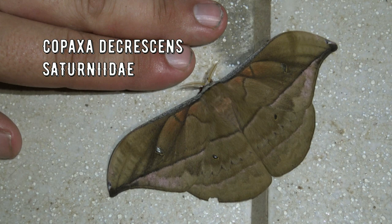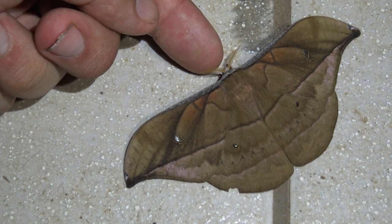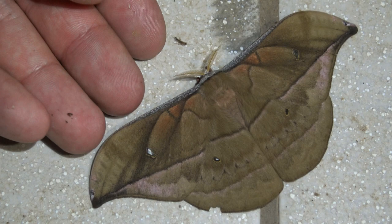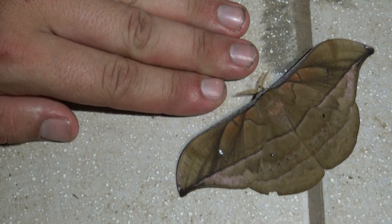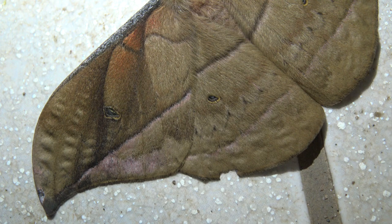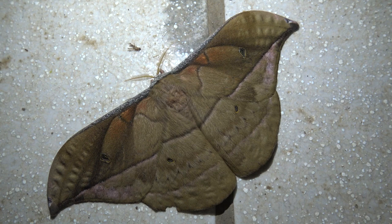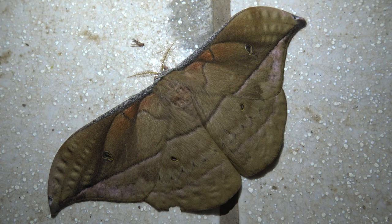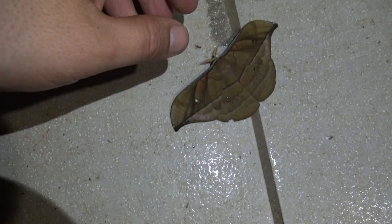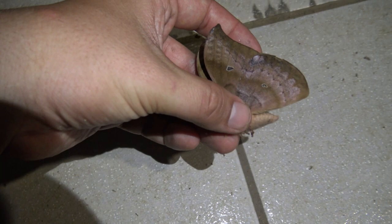And this is the first one I've ever seen in the wild, even though I raised many species before in captivity. This is my first wild Coppaxa. It's a very nice species, isn't it? Very large. Did you see how crazy it was when it flew? They fly really fast actually in the wild. Wow. Let's see if I can capture it without hurting it. This one I'm definitely taking for my research.